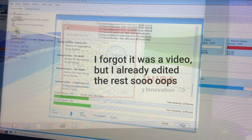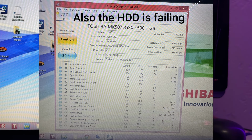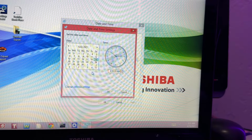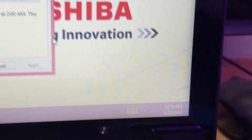I did make a backup of the machine with Macrium, so I do have a backup in case the reset doesn't actually restore the factory image, although it should, because that's how Windows 8 did it. So I'm gonna set this and come back. Alright, so we have our correct time and date now.